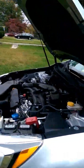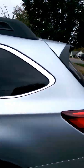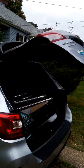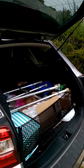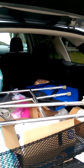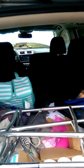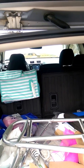You got the automated hatch option. Now, the family that we're borrowing this from is currently moving, so there's a little clutter in the back. Lots of space. Actually, right now this space is about 35 cubic feet. Now when you let that down, now there's a large space in the back.